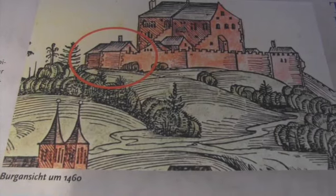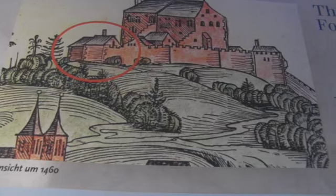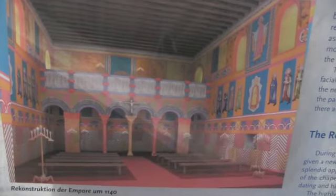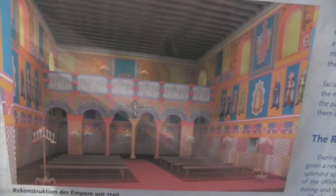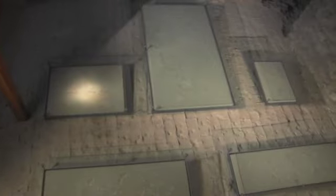This is where the chapel would have been in the Romanesque period. Understand these photos because they don't appear to reflect what we're looking at. They're just designed to give us an idea of what might have been here. These are remnants of the earlier frescoes, probably from the period 1120 to 1150.